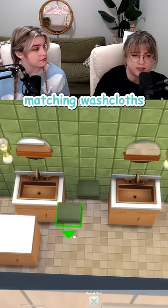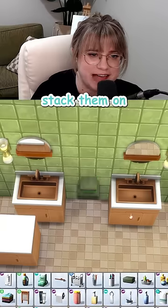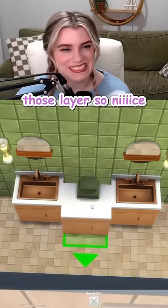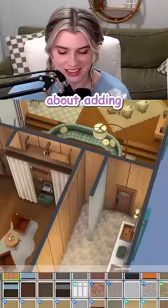If you want to make yourself some matching washcloths, just size down your towels using the left bracket key, and then you can stack them on top of each other. Those layers are so nice. Yet again, we are left with another wall. I am actually thinking about adding another one.